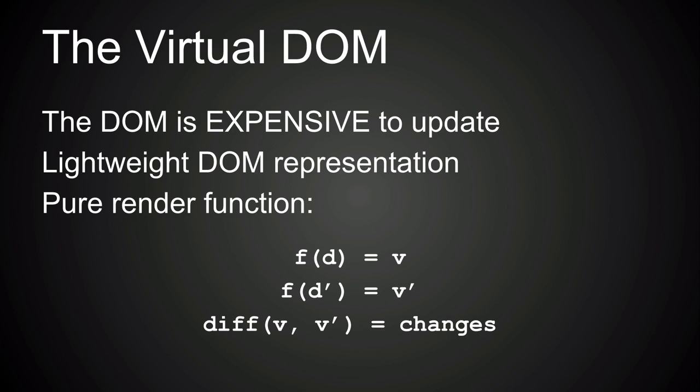So if in the model you've added an item to a list and that's an extra LI element in a UL, then it would just work out that it's got to add that, and where it's got to add it. And it doesn't re-render any of the rest of the DOM or actually regenerate anything else at all. All it does is make the changes that are correct for the way the data's changed.